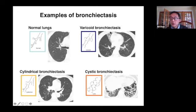And here's somebody with varicoid bronchiectasis in the right middle lobe. This is such a common finding in people with NTM lung disease that if I see this CT scan without knowing the patient whatsoever, my first diagnosis would be, boy, I wonder whether this person has NTM lung disease. Okay. And this type of bronchiectasis is known as cylindrical bronchiectasis because it doesn't taper, but it's not wavy like this one is. It looks more like a cylinder.